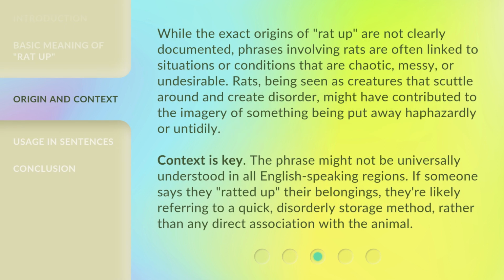While the exact origins of "rat up" are not clearly documented, phrases involving rats are often linked to situations or conditions that are chaotic, messy, or undesirable. Rats, being seen as creatures that scuttle around and create disorder, might have contributed to the imagery of something being put away haphazardly or untidily.